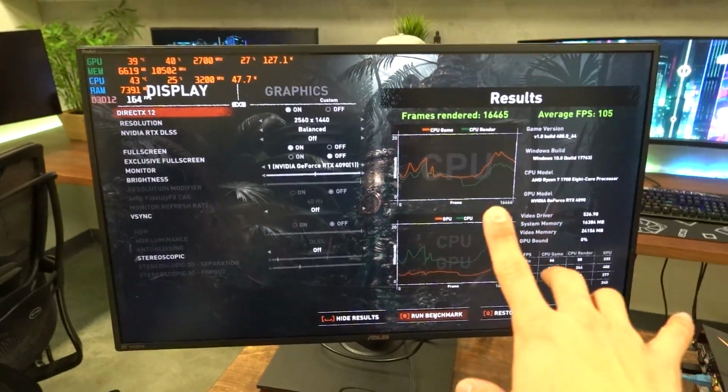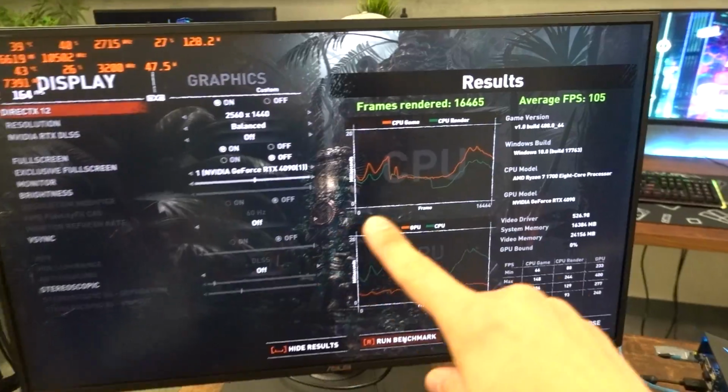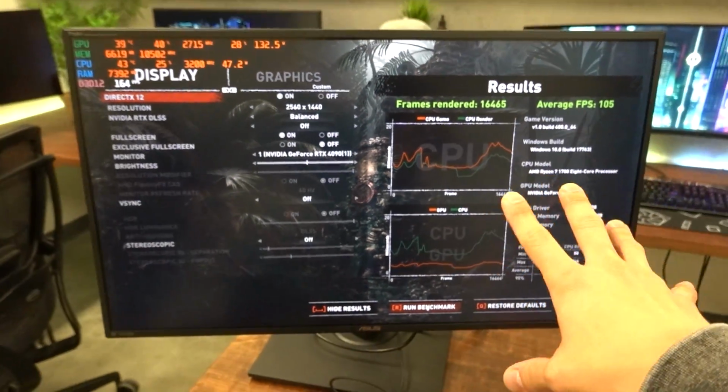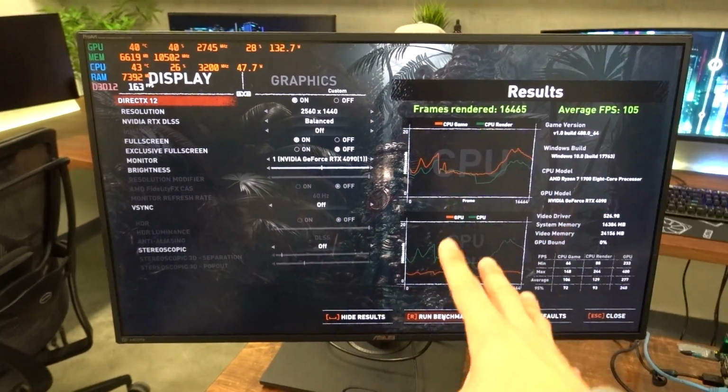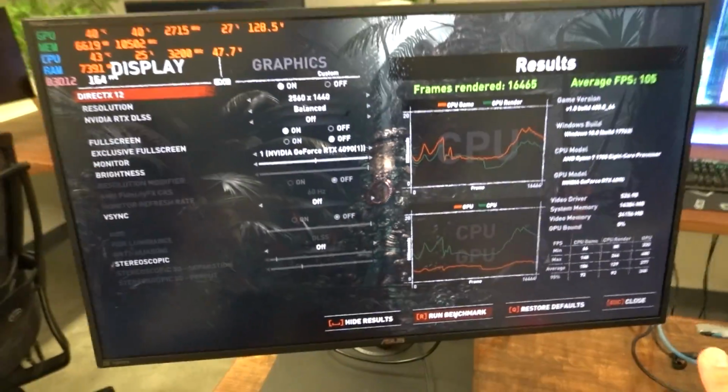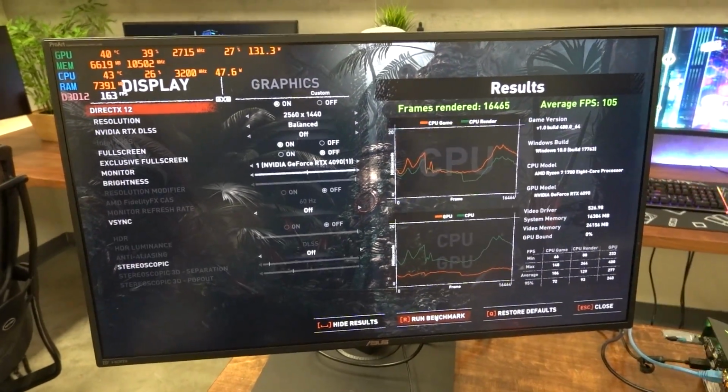But now let's go ahead and do an actual benchmark run so we can compare it to my 4090 review results. Just ignore this because anytime I benchmark Shadow of the Tomb Raider, I don't benchmark all the scenes, I only benchmark the longest one at the very end. This is a culmination of all the various scenes, so you can just ignore that for now, but let's go ahead and see what we get with our next benchmark.